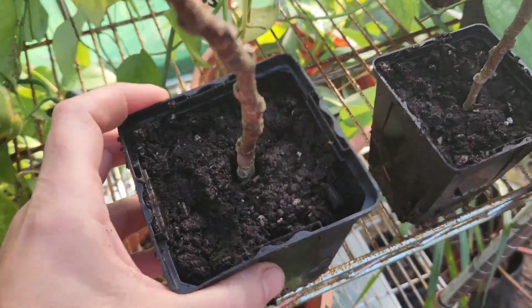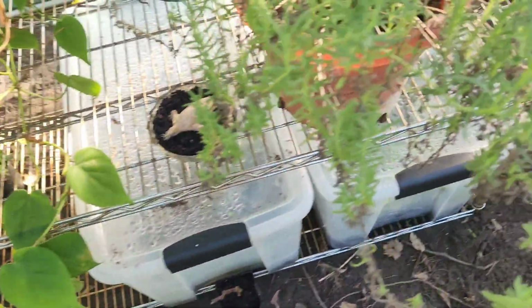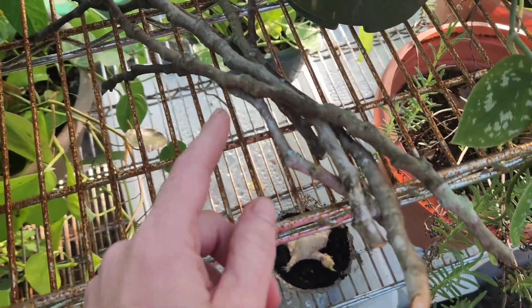Also, they're not supposed to be in direct sunlight, so I'm gonna put these guys down here in front of these boxes just to keep them from getting baked. And then I have these left to try in different rooting mediums.